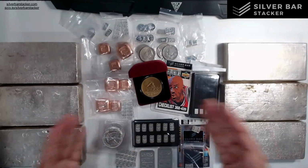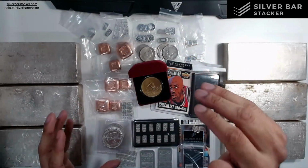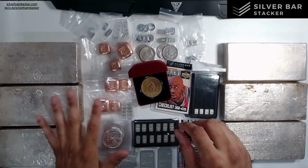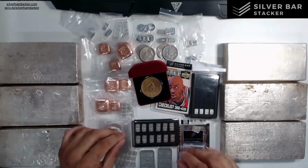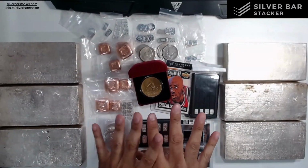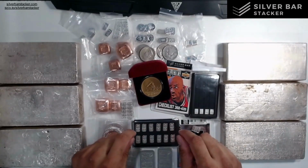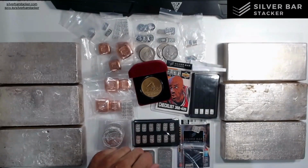So the way the mystery stack packs work is that we have a prize pool here of 20 items. There's 20 potential items that you could draw, and there's actually 5 bonus items there. You might draw a free item as well. So there's actually 25 items in the prize pool, but 20 items for the sake of simplicity. We will basically start one by one.